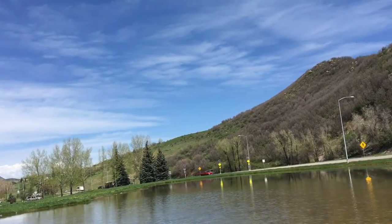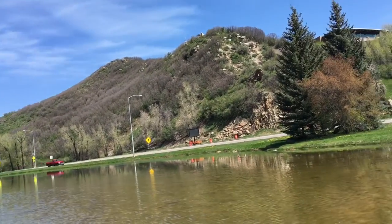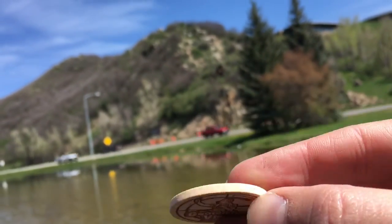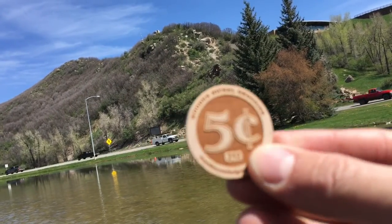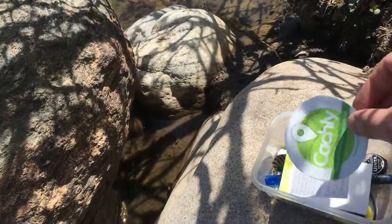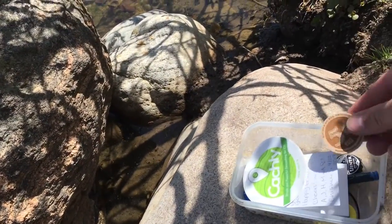The second thing I've got is this. Yes, the Geocaching Vlogger Wooden Nickel. Got this at Geo Woodstock when I was able to meet Joshua. I am a patron, and thank you, Joshua, for all that you do for the geocaching community. It's greatly appreciated and has taught me a lot, actually, and definitely brings joy to my week. So I'm going to put both of these into the container there for the next finder.